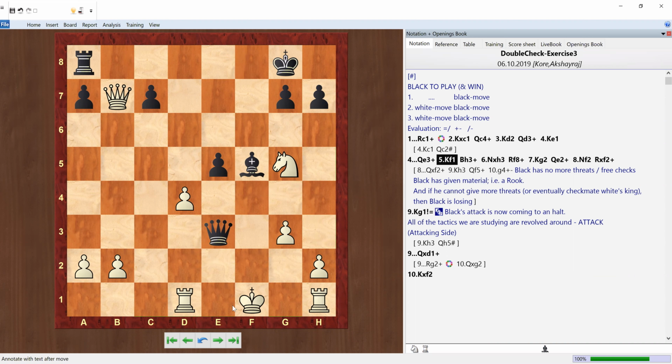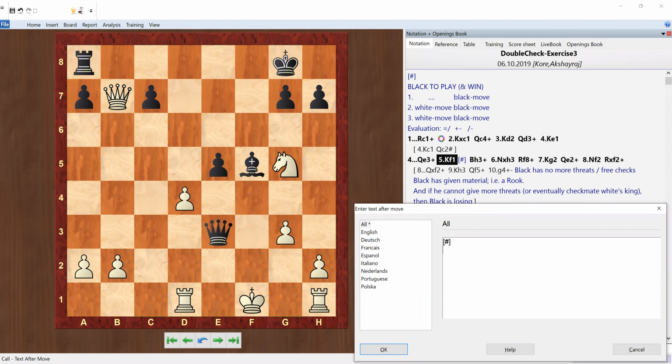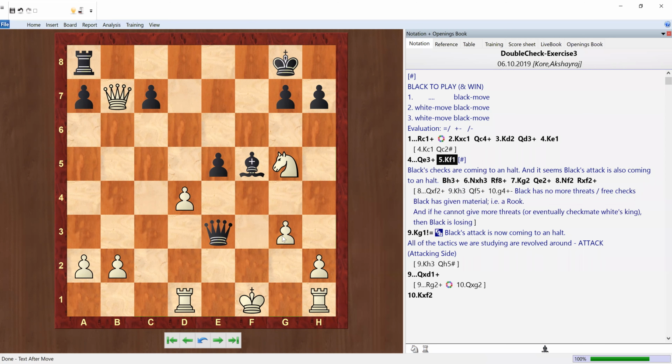The bishop h3 didn't work, and now again, this is another pausing moment. This is the thing that usually we are worried about when we are down material, that black's checks are coming to a halt, right? And how should black continue? Black's checks are coming to a halt, and it seems black's attack is also coming to a halt. And among other things, white has two main threats.